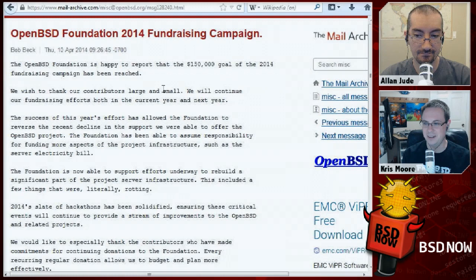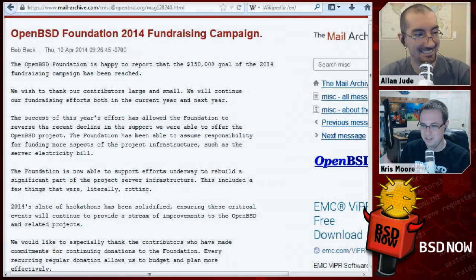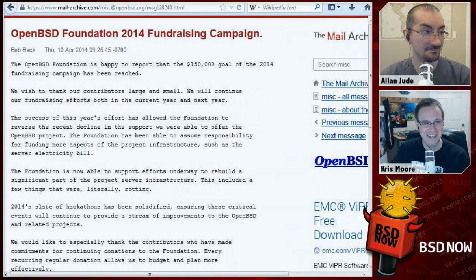Exactly. Now, also, the FreeBSD Foundation has kicked off their spring fundraising campaign. We're going to have a link here, so you can check that out. There's a lot of activities and goals to read through, some of the things they're looking to raise money for. So, of course, we just want to encourage you to go ahead and support your favorite BSD, whichever one it is. Or all of them, yeah. If you've got some money to spread around, all of them would be good.